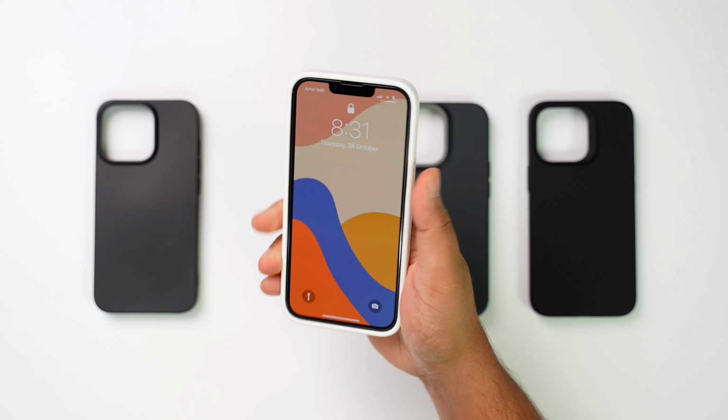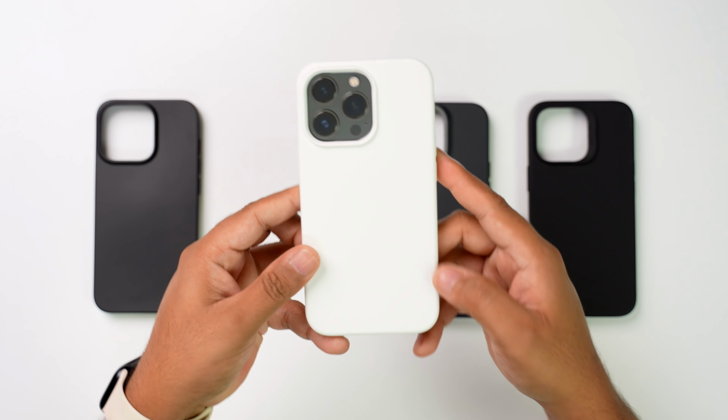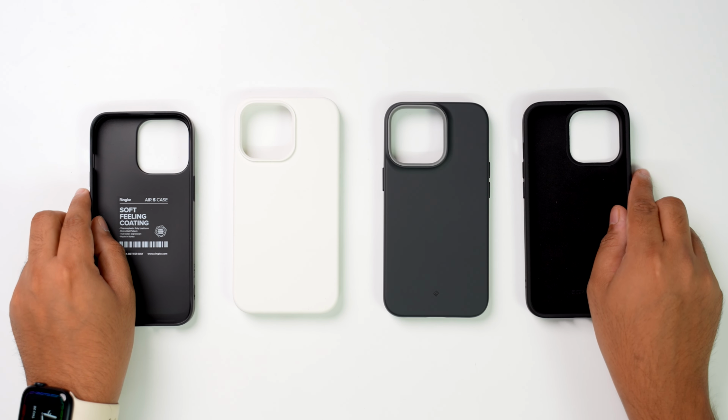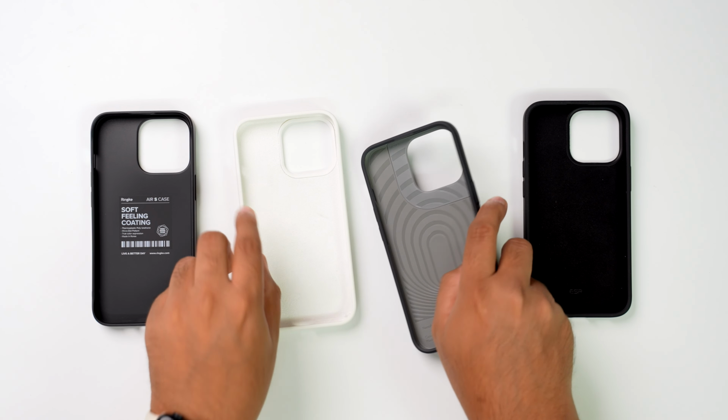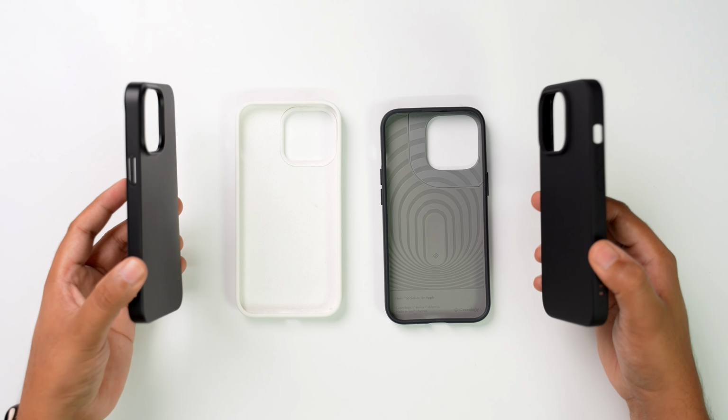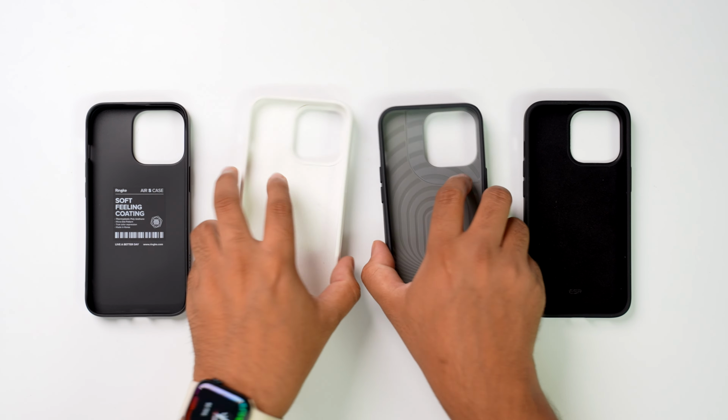I also feel this white one on the graphite iPhone 13 Pro gives it a nice personality. These cases are thin enough so they work with regular Qi wireless chargers. But they don't have magnets built in, so the MagSafe wireless charger might not attach as firmly to them as it does to some of the cases with magnets built in.